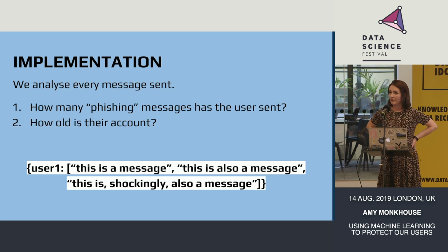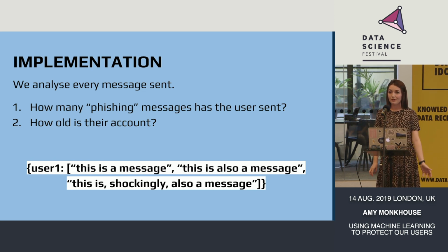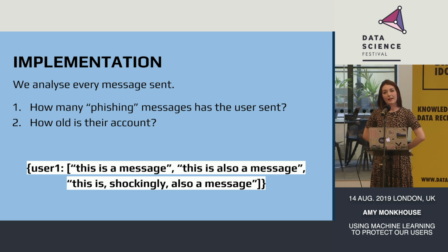So we built a Scala service to implement the model and actually be able to ban users. We analyze every message that comes into the app. We can do that because we chose an efficient model. It works in less than milliseconds. So we analyze every message sent and keep track of messages that were detected as phishing.